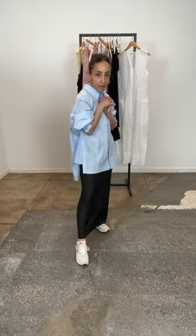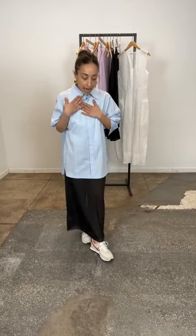This is my version of black in the springtime. I absolutely love mixing a men's Oxford or button down with something sheer, something a little more feminine, something maybe a bit more novelty, and then a sneaker. This to me is the perfect spring outfit. You're getting the slim silhouette because I've got the shirt, this slim black skirt, and then the sheerness in between. This is a look that I would wear from play, dinner, to work.